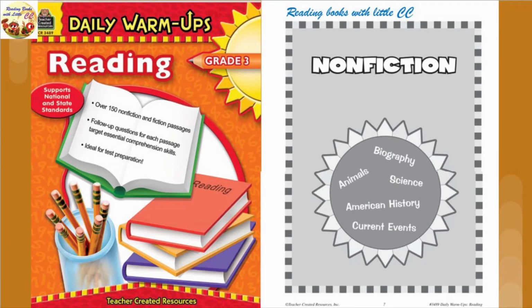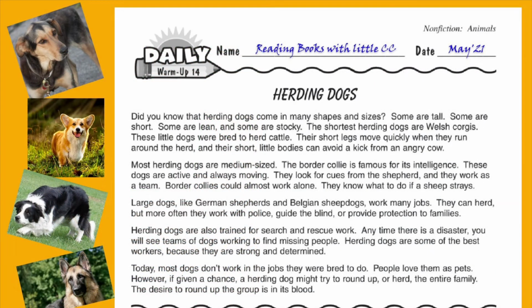Daily Warm-Up Reading 3. Nonfiction Animals. Warm-Up 14. Herding Dogs.